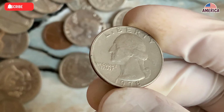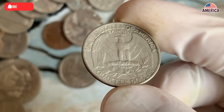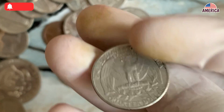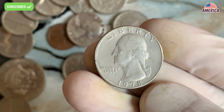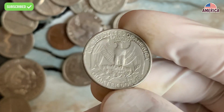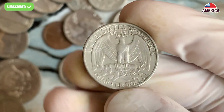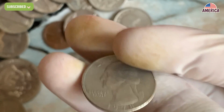A key variety for this date is the so-called doubled hub error on the reverse, where the wreath and lettering show faint echoes of earlier impressions. Unlike the more dramatic doubled dies of later decades, 1978's doubling often appears as soft halos around letters, a whisper rather than a shout. Here, the word quarter might sport a thin outline that gives the design an almost ethereal glow, visible under magnification to those who know where to look. These gentle ghosts rarely exceed 20% of the letter height, but for specialists, they represent a unique midpoint between circulation wear and high-tension error.